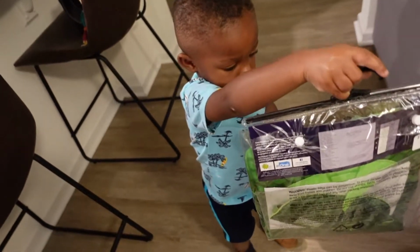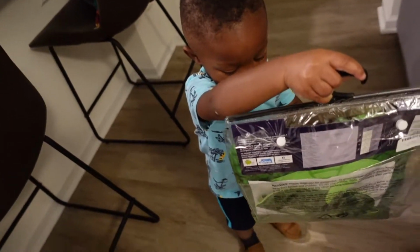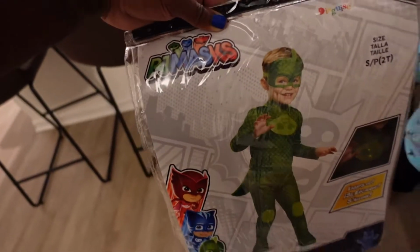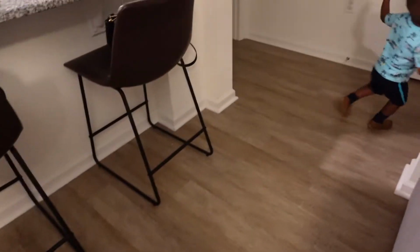All right, y'all. So Christopher just got home and his correct costume came in the mail today. Who are you going to be for Halloween? Gecko. Gecko, can we see? Can you turn it around so we can see? Don't bite that. But he's gonna be Gecko. Daddy! Oh, his daddy's here.